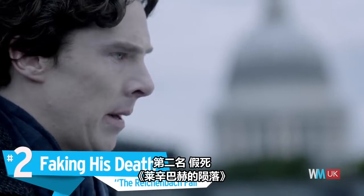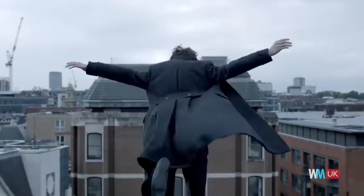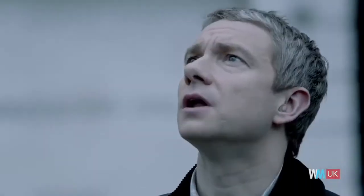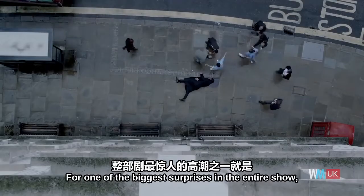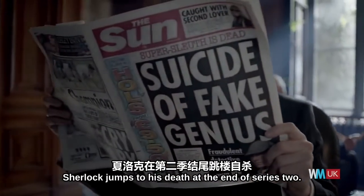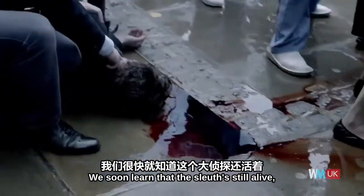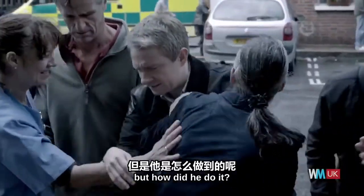Number 2, Faking His Death. The Reichenbach Fall. For one of the biggest surprises in the entire show, Sherlock jumps to his death at the end of Series 2. Or he seems to, at least. We soon learn that the sleuth is still alive, but how did he do it?